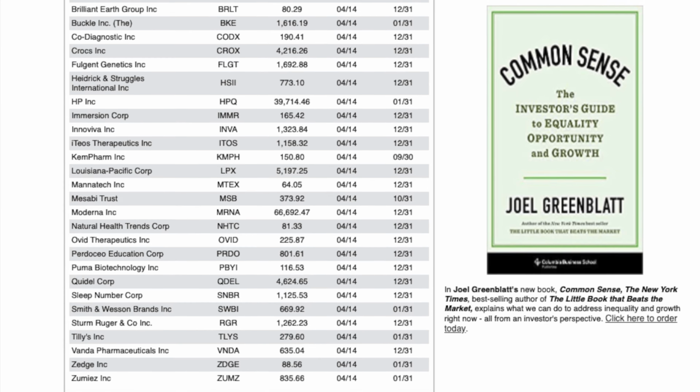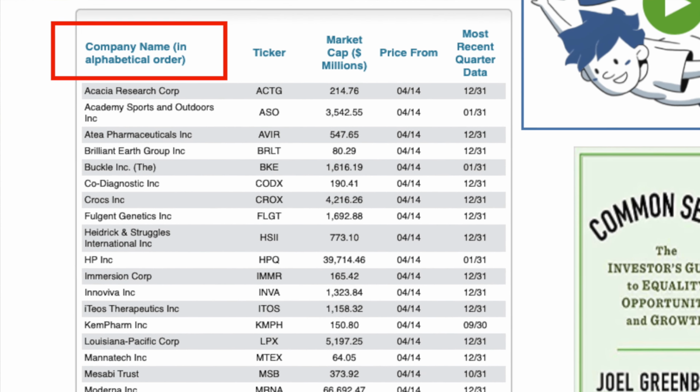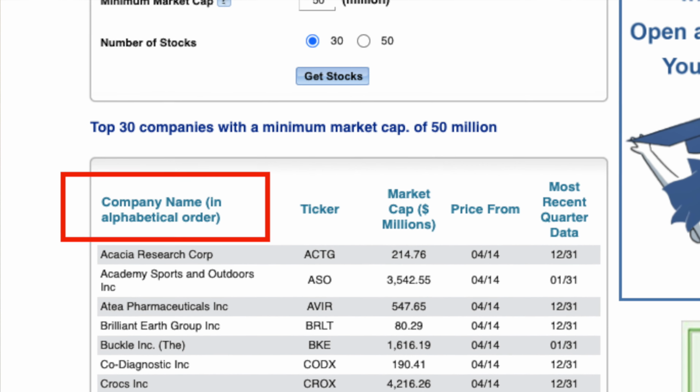I also need to make a small correction from my first video. In my first video, I assumed that the Magic Formula website would rank stocks based on the PE ratio and high return on capital in a particular order. But it turns out that actually the list of stocks is ordered based on alphabetical order, which is pretty obvious, but I totally missed it.